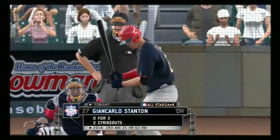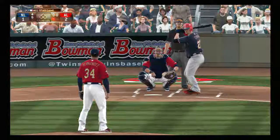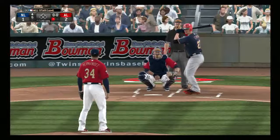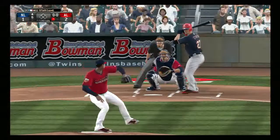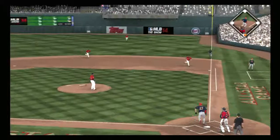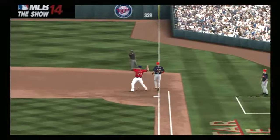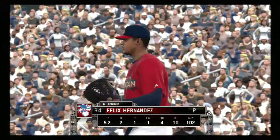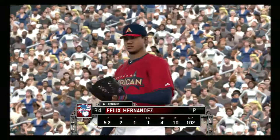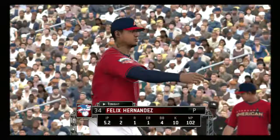Giancarlo Stanton will stand in, and he, like so many others, hitless in the ballgame so far. First pitch coming. Ball runs in on him here as this is flared out towards second. Throw to first to be in time, and Hernandez looking good here with two away. Boy, a first pitch out is nice anytime, but when you've already thrown over 100 pitches, that's a gift.